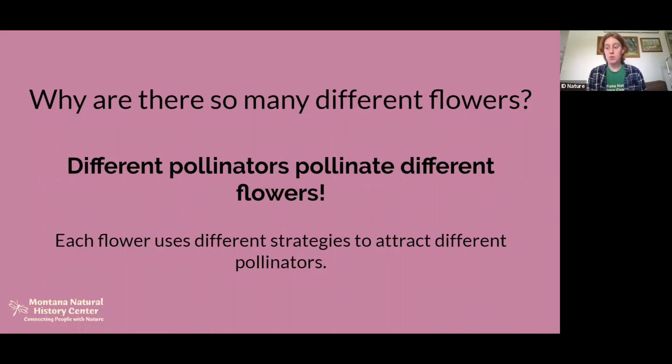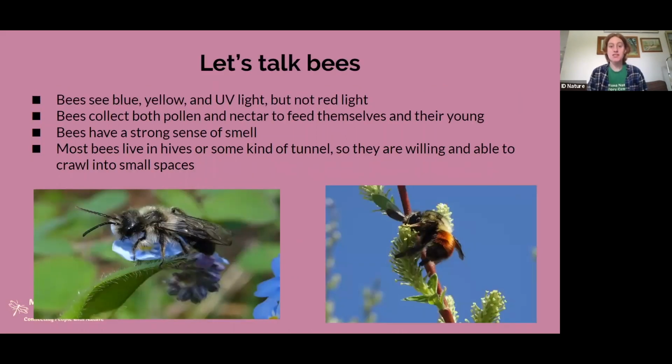So for the next little bit, we're going to talk about some specific pollinators, the ones we've talked about earlier, and how each of the characteristics of those pollinators influence the types of characteristics the flowers that are trying to attract them have. Okay, we'll start with bees since they're such a familiar pollinator. There's actually 4,000 different species of bee found in the US alone, which is pretty extraordinary, and over 20,000 species worldwide. So bees are extremely important for us as humans in terms of our food and just the whole world in terms of having plants around.